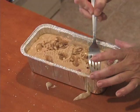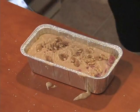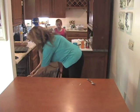I'm gonna wipe that off. All right, this, my dear, is going in the oven at 350 degrees for between 55 to 60 minutes.